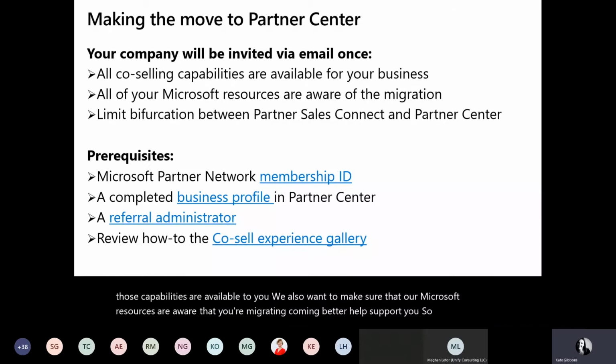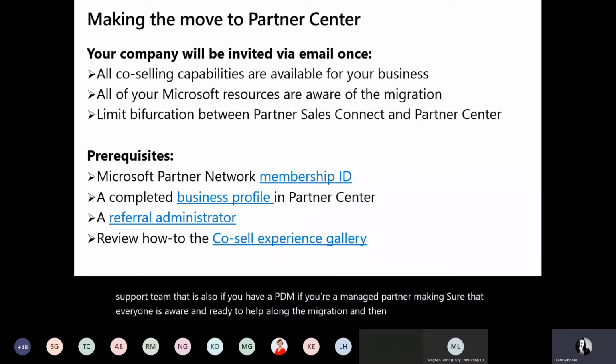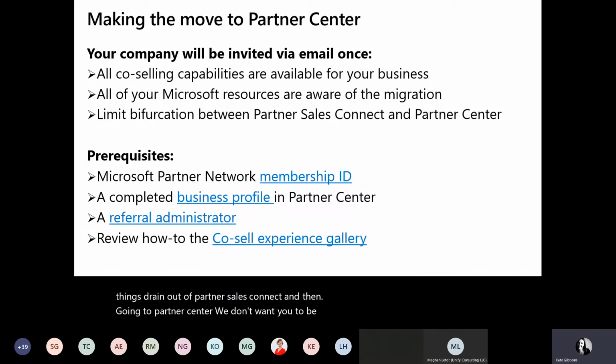We also want to make sure that our Microsoft resources are aware that you're migrating, so they can better help support you. So that is our support team. That is also if you have a PDM, if you're a managed partner, making sure that everyone is aware and ready to help along this migration. And then we also want to limit the bifurcation that you might have between the Partner Center and Partner Sales Connect. So while there is inevitably a small window of time where you will have to let things drain out of Partner Sales Connect and then go into Partner Center, we don't want you to be straddling these two tools for a long time.